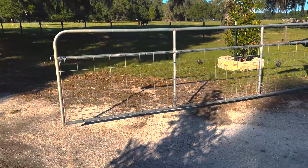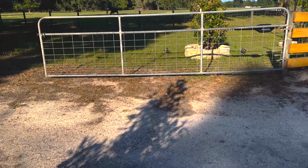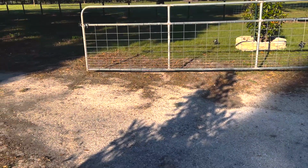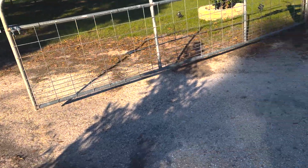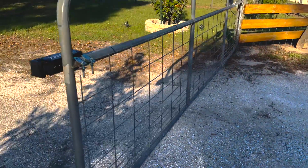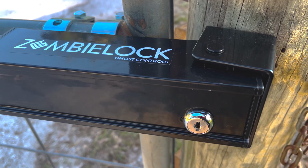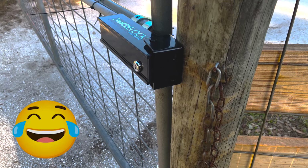All right, y'all, I'm feeling triumphant. I think I got it done, got it figured out. So as you can see, the gate's opening. Once it's open all the way, I have it set for a timer to close, but I'm gonna go ahead and close it and watch what happens. You see the black box there? That's the zombie lock. And it's gonna engage right here with this. So check it out. It's locked. It worked. Achilles is gonna be so mad.